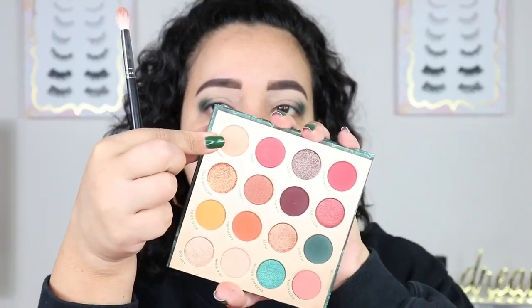All right, so I'm going to take another blending brush and use Sandalwood, which is right here, and I'm just gonna use that to smoke out and blend out that harsh green we have going on. And so that color will go to my nose, but not the green.